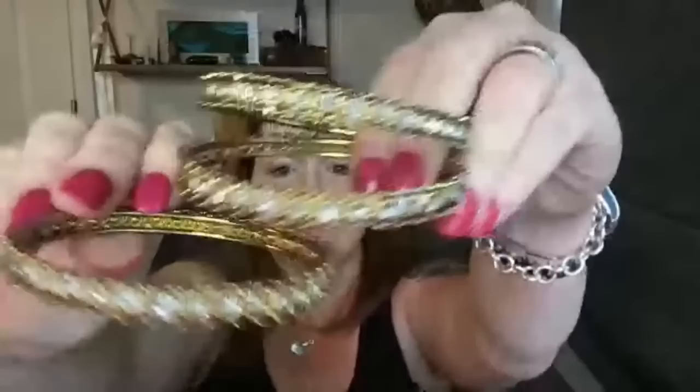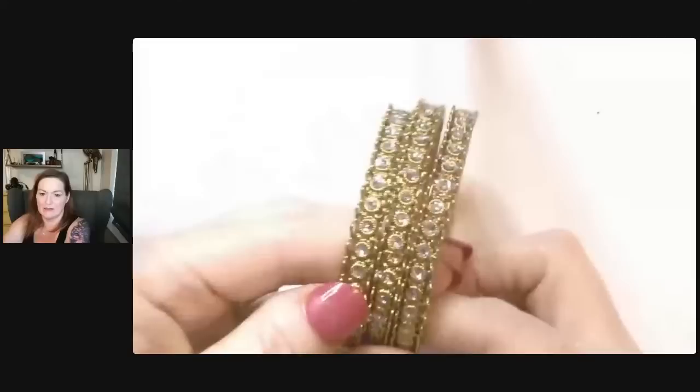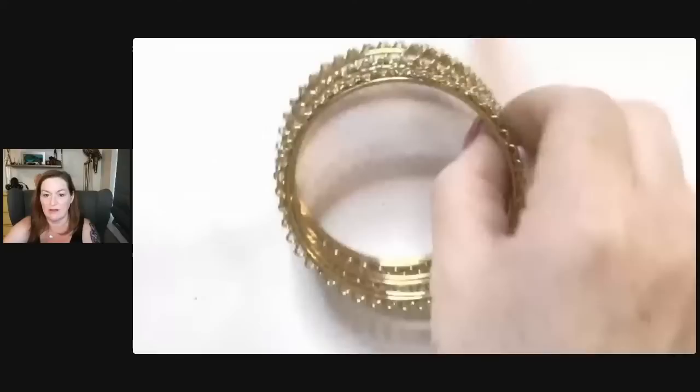There's a gold one and a gold one and another gold one. Yeah, there's just three. Okay, so these are kind of fun, these little bangles. I'll probably lot them. I don't usually lot a bunch of stuff, but these look like they probably do pretty well lotted up together. They're all the same. There might be more in here. We'll find out. We shall find out.